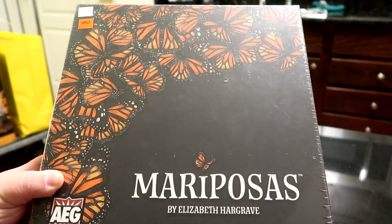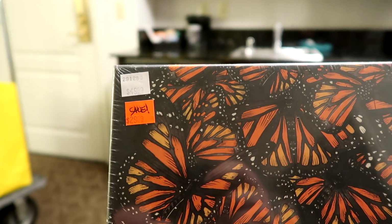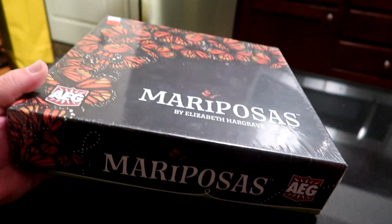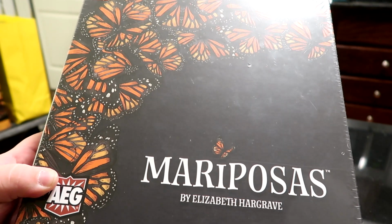One of the things I picked up, which was actually on sale, it was normally, was it $50? And I got it on sale for $30. Nothing's wrong with it that I can see. I just think the game was on sale, which is awesome. The game is called Mariposas. I want to say that's Spanish.